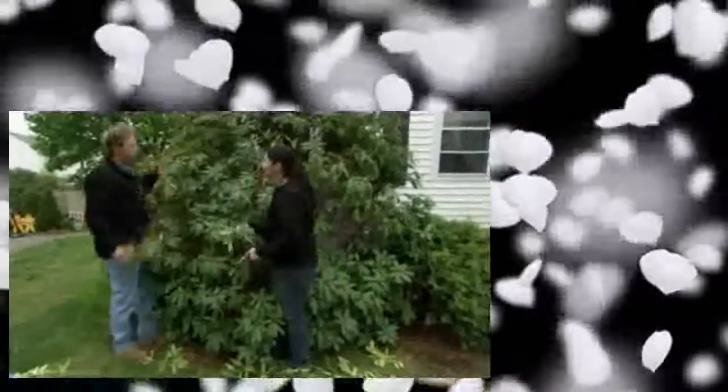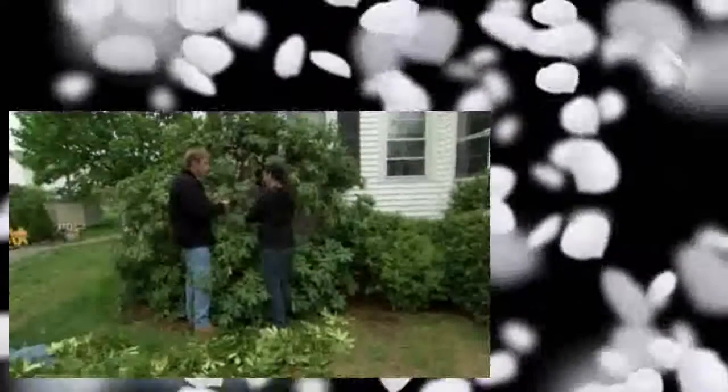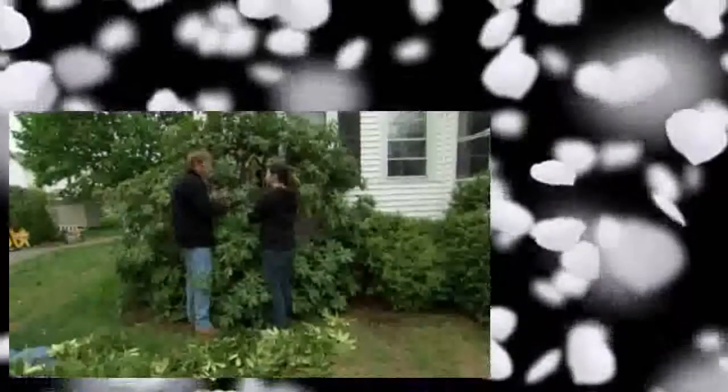Roger, is this a good time of year to prune? Well, if we were pruning the plant lightly, just shaping it a little bit, I would wait until midsummer when these flowers had gone by, and then I'd come in and do my prunings. But today we're cutting this plant back hard. That's why we're doing it this time of year before the flowers come out, so that the plant can fill in with all new growth. It's the perfect time for that type of pruning.